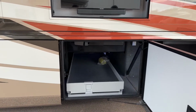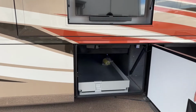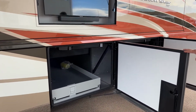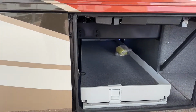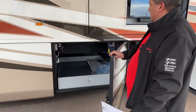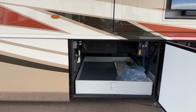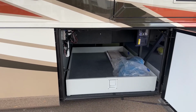We'll go to the next compartment here. That slide tray is an option. It does go all the way through either side, so you can get to your contents without having to bend over inside of there. You could just pull it out and get to your items. Second bay also has a slide tray. Same thing, this one doesn't go all the way through because on the other side is your Oasis system.